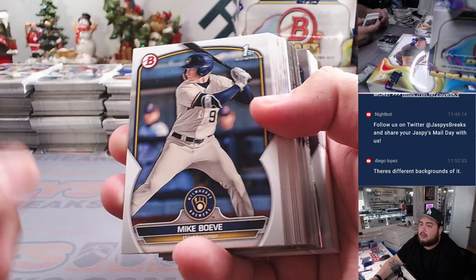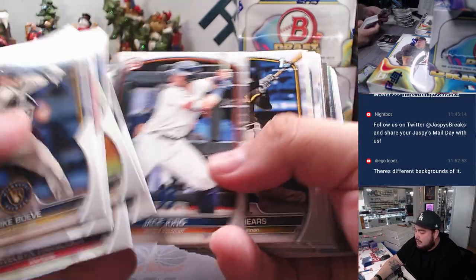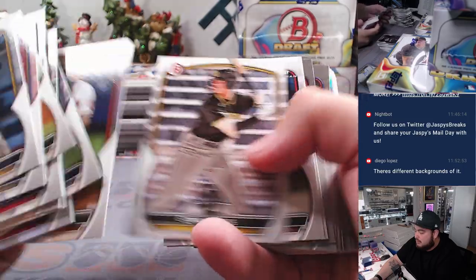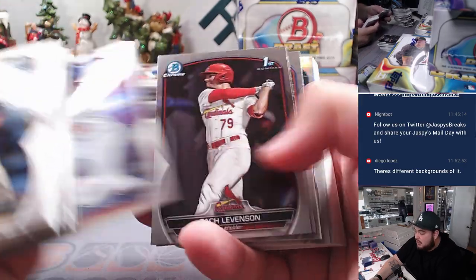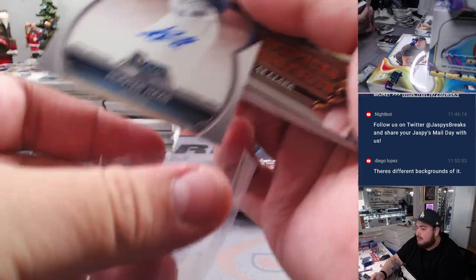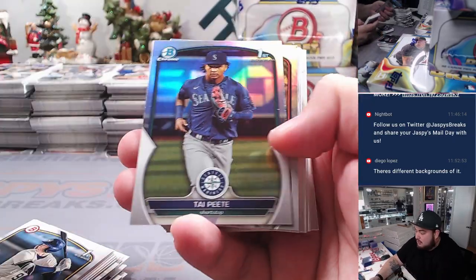I don't know if we got shorted on autograph, but I'll go back and double check that stack here to my left. I haven't put it away just yet. Maybe I could have missed something. But Topps is really good at missing stuff. Usually it's kind of hiding in another box. So Hunter Haas for the Rays.